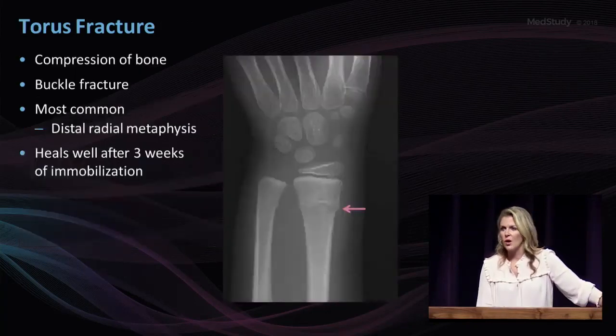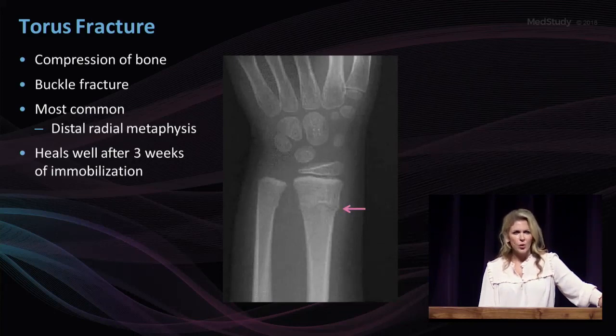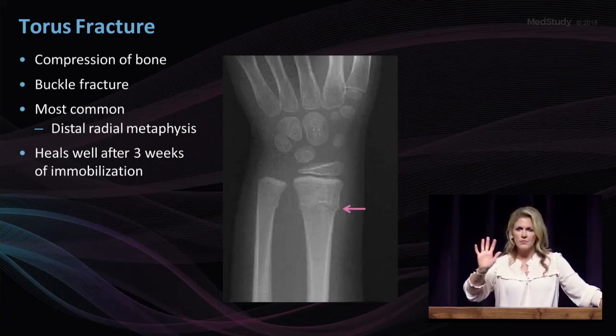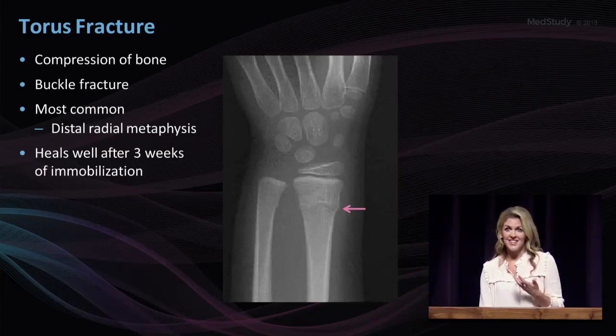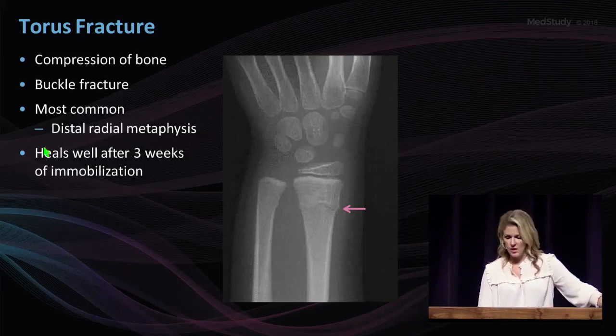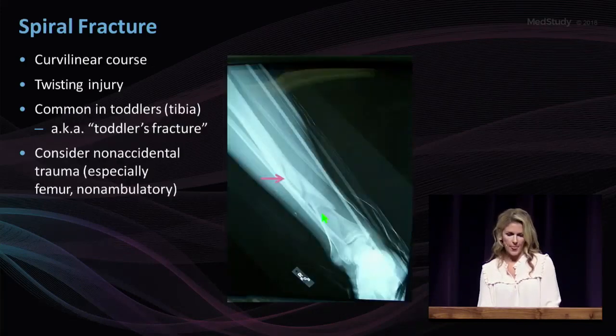A torus fracture is also called a buckle fracture. Those are incredibly common. That's that typical fall on outstretched arm. So these kids will fall on an outstretched arm, they hurt right here, and this is what's considered a buckle fracture. We don't even cast these anymore. You can just do a removable volar splint for these, and they heal really well on their own with a few weeks of immobilization. Make sure you see it here, how this comes down and then gets smushed out like a little sandwich. So that's the buckle fracture.